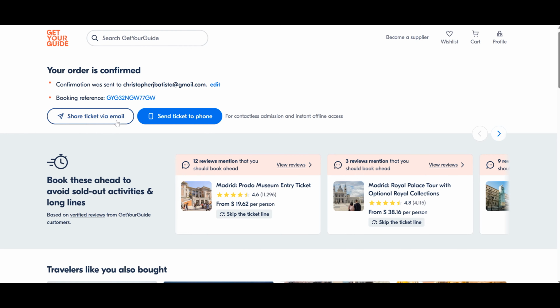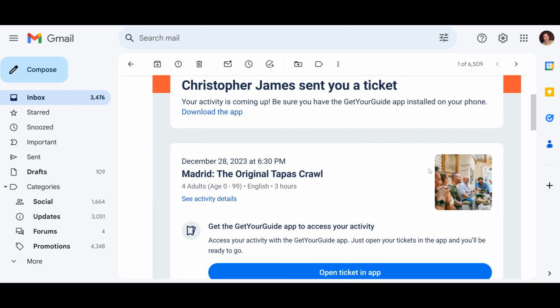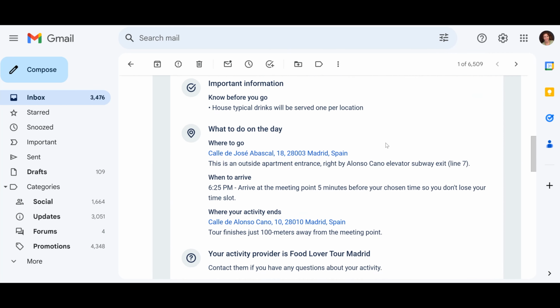And here are some highlights of the activity we booked through Get Your Guide. It was called the original tapas crawl.